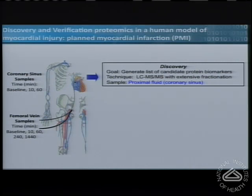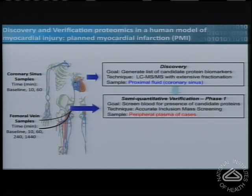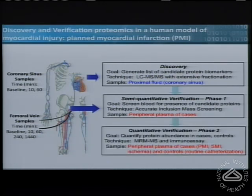So we did our discovery in this, and I mentioned that's where we got the 1200 protein list with 122 differentially abundant proteins. And then we're going to move to the semi-quantitative verification stage, which is the accurate inclusion mass screening, where the sample now is not the coronary sinus blood, but the peripheral plasma of other cases. And then we're going to move into a quantitative verification stage that I'll illustrate, where we're going to be using those assays to monitor peripheral plasma of both planned myocardial infarction as well as spontaneous MI patients. And controls who were undergoing routine catheterization.